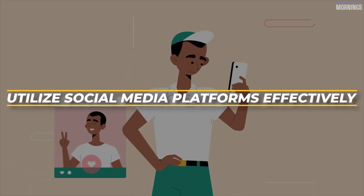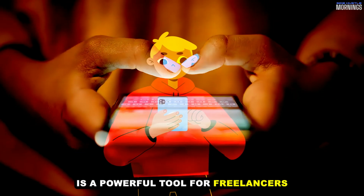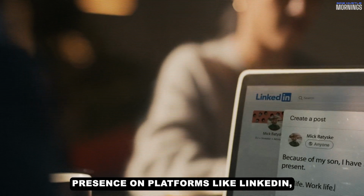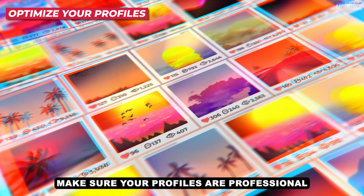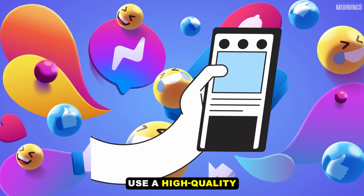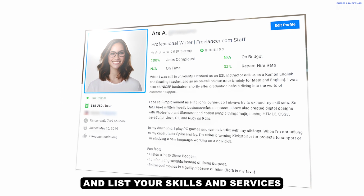Utilize social media platforms effectively. Social media is a powerful tool for freelancers. Start by creating a strong online presence on platforms like LinkedIn, Instagram, and Facebook. Here are some detailed strategies. Optimize your profiles. Make sure your profiles are professional and showcase your best work. Use a high-quality photo, write a compelling bio, and list your skills and services.